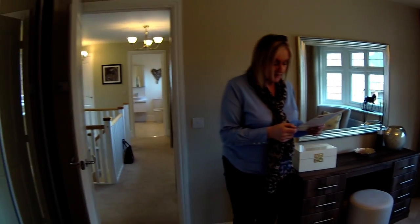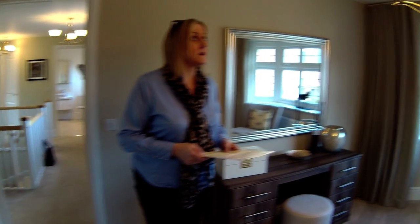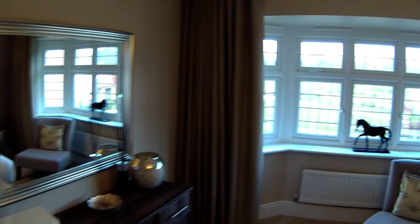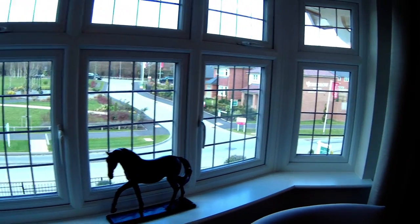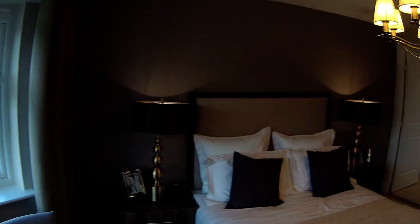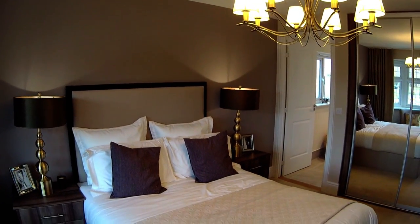Right, bedroom one then. 5 metres 12 by 3 metres 63. Beautiful big bedroom, isn't it? Lovely. Another gorgeous light fitting there. And you've got that bay as well from down below, that typical Henley bay. Such a distinctive house type, aren't they?